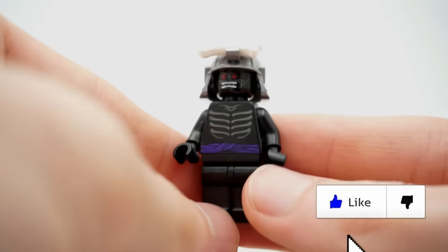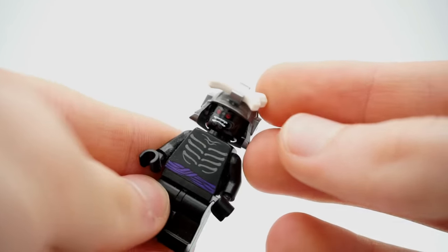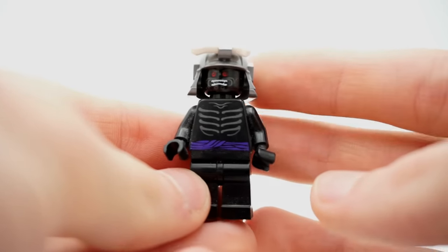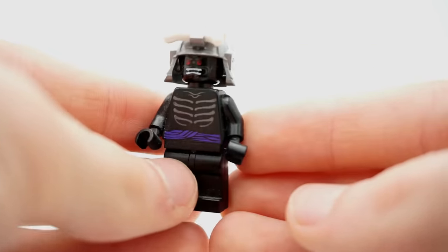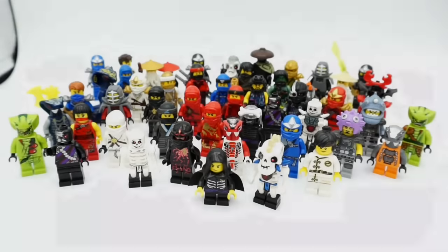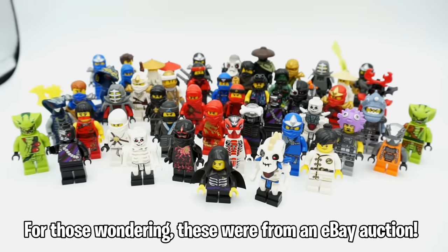And as far as Garmadon here, well, this is the original, the OG Garmadon with that bone helmet here before they got that new piece that's sort of skinnier, that sort of samurai helmet we have here. That's really cool. And these are all 50 of the LEGO Ninjago minifigures that came in this haul.